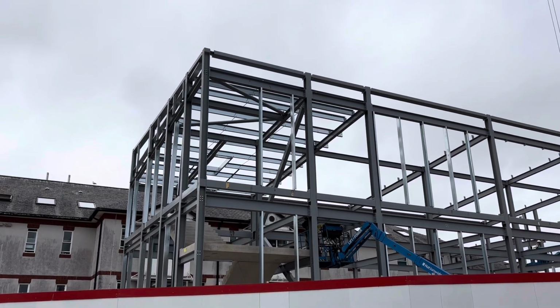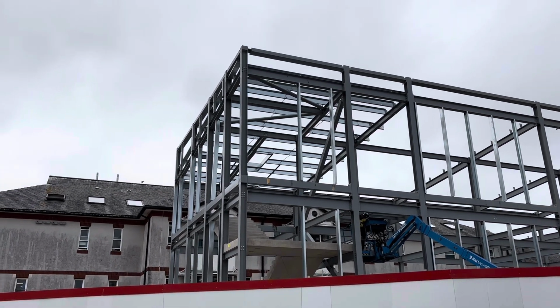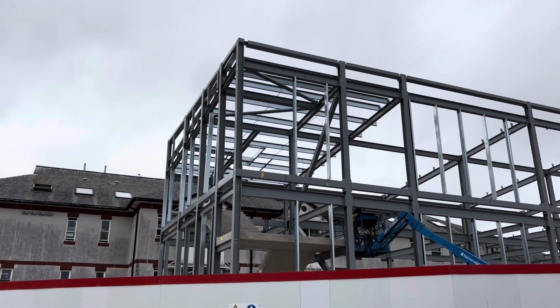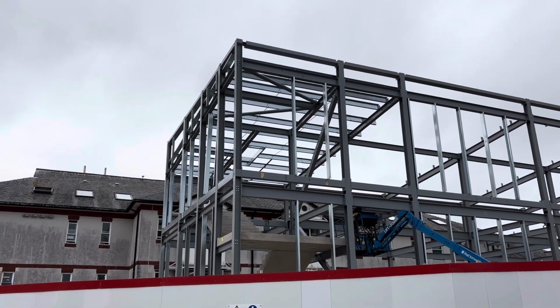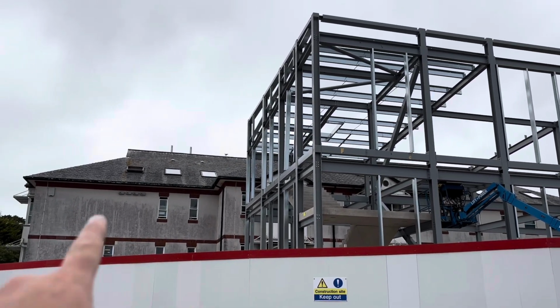So again, as of recording of this, 21st of June, and it's been about 7 days, maybe 10 days, they started to go vertical after finally doing all the groundwork, which does take all the time, the foundations, etc. That'll always take more time. You can see the main hospital back there.